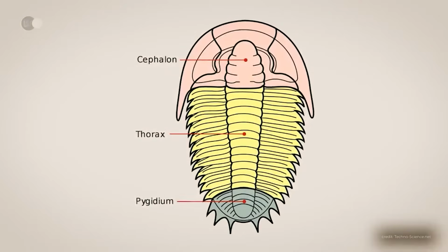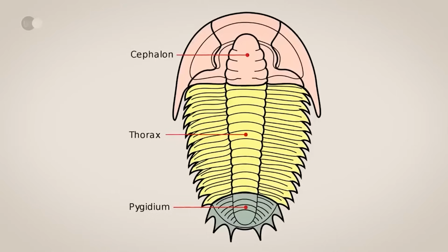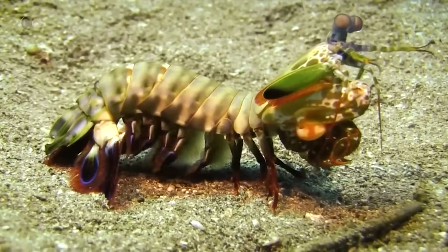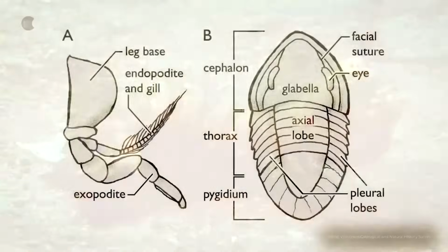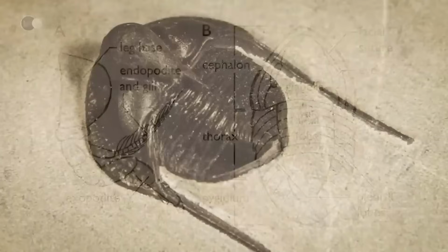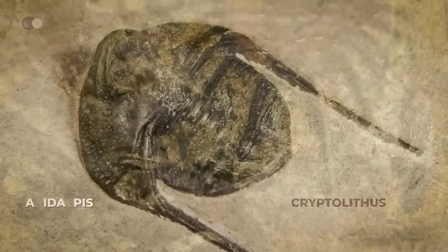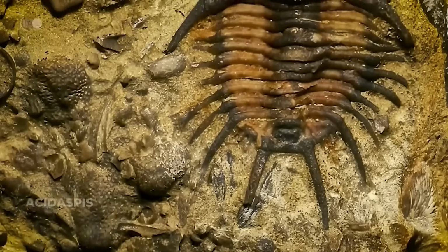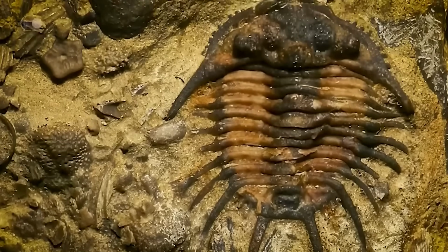All trilobites had a head, called the cephalon, a thorax and a tail, as well as pairs of biramid legs on the ventral side. As with crustaceans, these legs had two branches, one serving as a gill for respiration, the other for locomotion and feeding. Among the most common trilobites, Cryptolithus measured around 1.5 centimeters or 0.6 inches in length, and Acidaspis nearly 2 centimeters or 0.8 inches. But there were also specimens of far more spectacular dimensions.